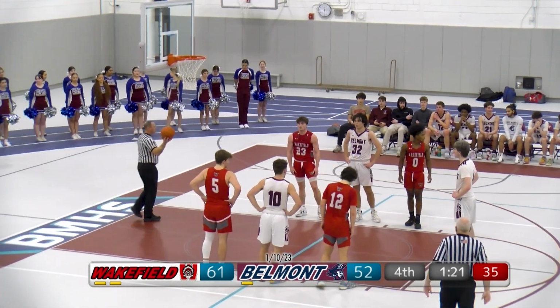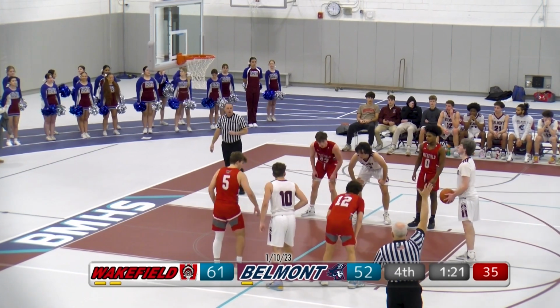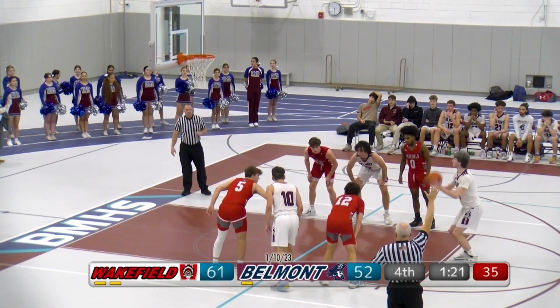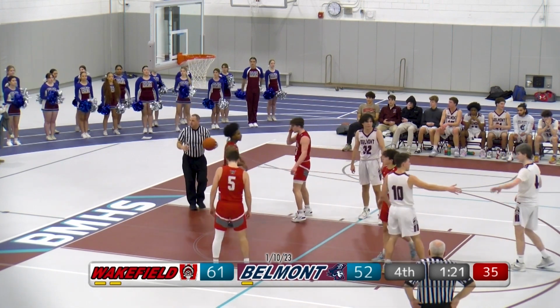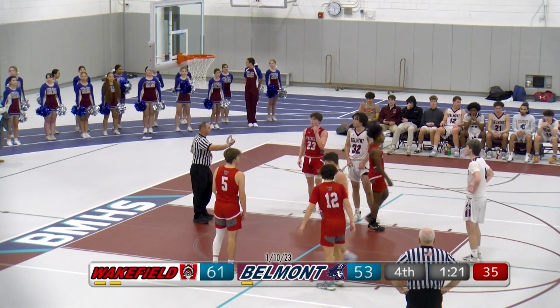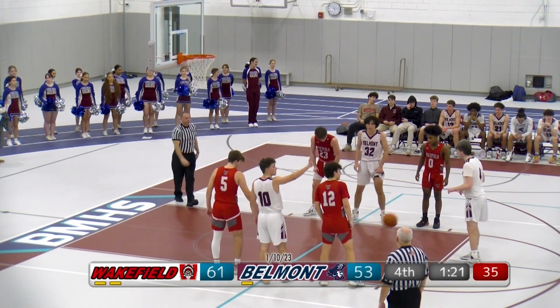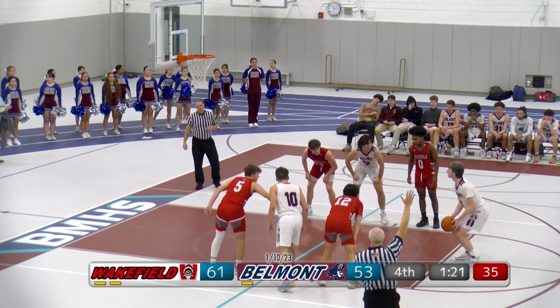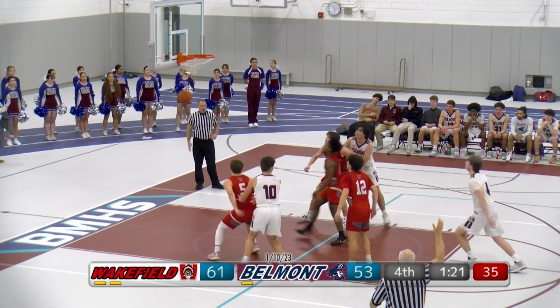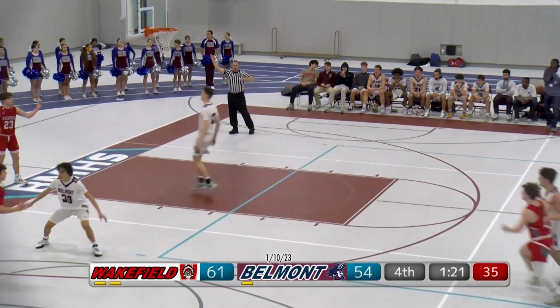That was a foul on number 4 against number 4. Wakefield's Declan O'Callahan committed the foul against number 4, Donovan Holloway for Belmont. 1-1 situation, so that's the first shot that he makes, and now he gets the second shot. That's the 9th team foul for Wakefield, so they've gotten into a little foul trouble at the end of the game, but it doesn't look like it'll cost them in the long run. He sinks the second one as well. And now the Belmont deficit's 7.